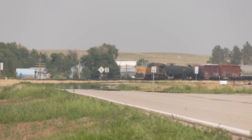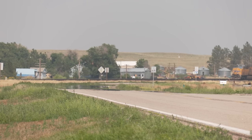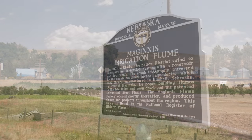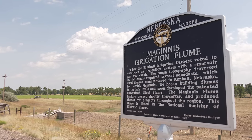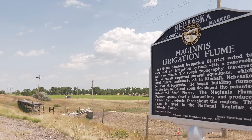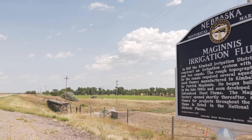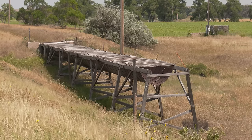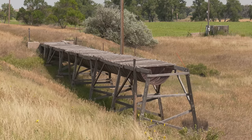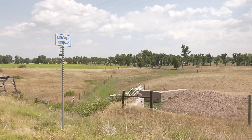Between Bushnell and Kimball, the railroad heads nearly due east through rolling hills dotted with farms. This roadside historical marker points out the McGinnis irrigation flume, which was used to channel water through the rough topography of the region. The patented galvanized steel flumes were manufactured in nearby Kimball. This remaining example is on the National Register of Historic Places and is easily seen from the Lincoln Highway.